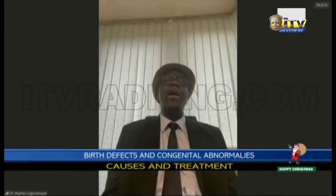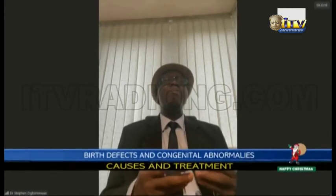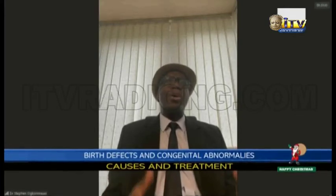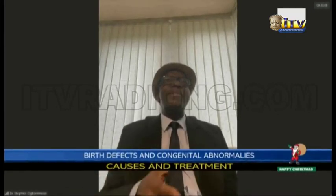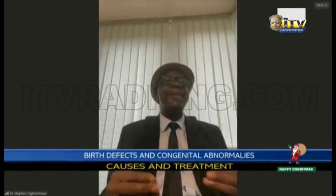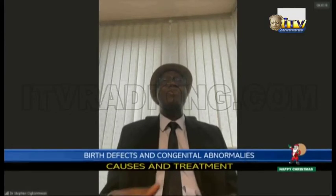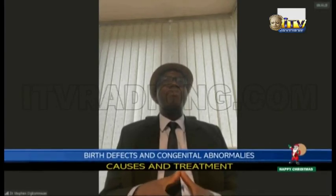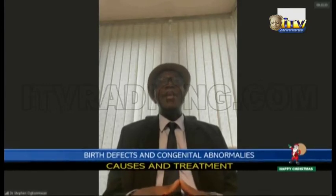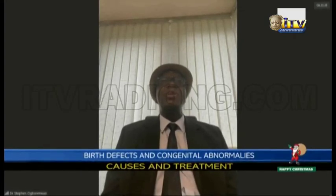There are situations where a baby's heart may be open, with oxygenated blood mixing with deoxygenated blood, and in that case, the baby will not thrive. So now it's possible to correct such defects, and the baby will survive and have a normal life. Some procedures can be done as early as 24 weeks, or 26 weeks, allowing the baby to go to term. Sometimes you have conjoined twins.